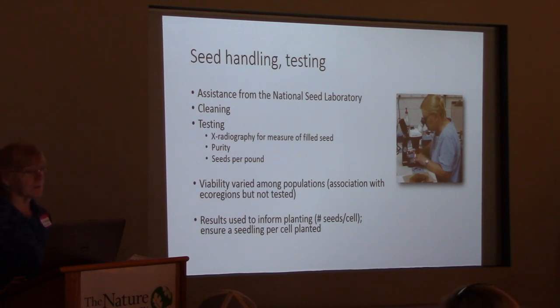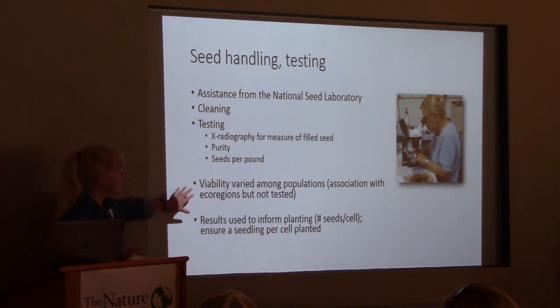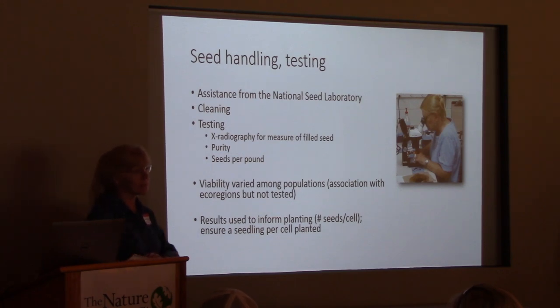They gave us some x-ray assessments of filled seed, whether the seed has the potential, whether it has an embryo in it. They provided data on purity and seeds per pound, pure live seed. We found, based on this, that viability varied among populations. It was associated with ecoregions, but we did not test that. And that's another thing I would go back and do again, and I'm proposing to have a student recollect some of these populations and actually do that testing.